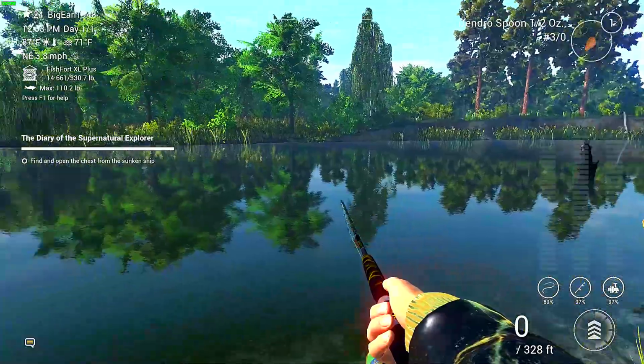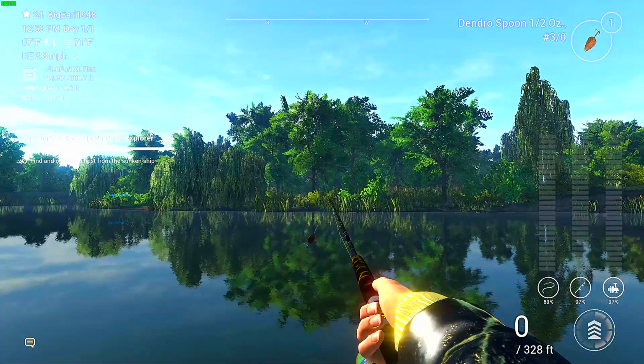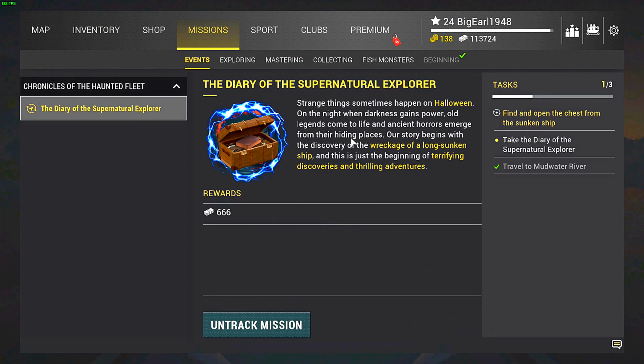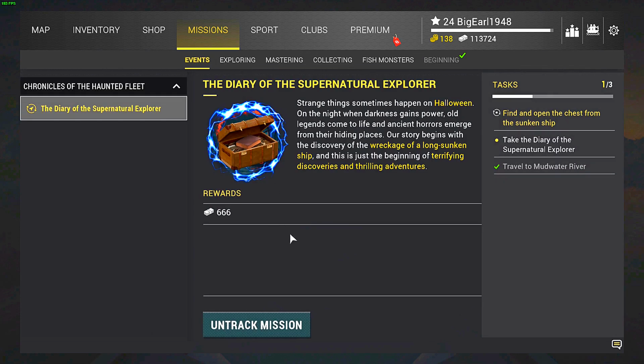Got it. We got it. Oh man. Let's check out this mission real quick. Oh man. Okay, so now what do we do? Oh man. Find and open the chest from the sunken ship? Oh, that's for another mission. That is for another mission.